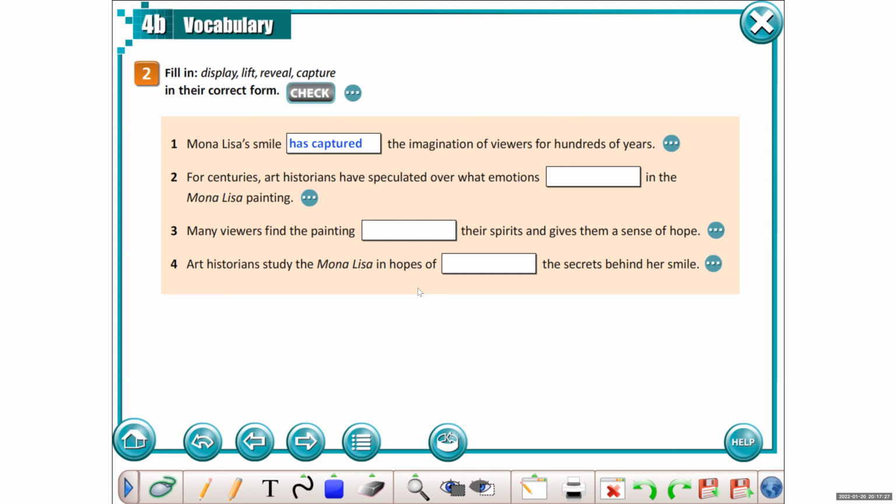Stoyan, the second one. For centuries, art historians can speculate over what emotions display in all these papers. Is the tense right now? For centuries, art historians have speculated what emotions have been displayed in the Mona Lisa painting. Good, the important thing is that we caught the passive voice: are displayed or have been displayed in the Mona Lisa painting.